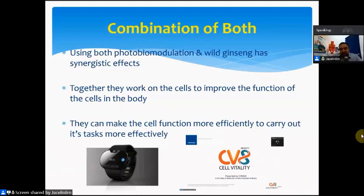So the combination of both is a very effective combination. This is known as synergistic. The word synergistic means two things that work in combination in tandem together. So they work very effectively to make each function more effective than on its own. So photobiomodulation, as explained just now, has a particular technique of working. And ginseng, on the other hand, has a particular technique of working. Now, when they are used hand in hand, they potentiate each other. Potentiate meaning that they help each other to be more beneficial. So together, they work again on a cellular level to improve the function of the cells in the body. This makes the function of the cell more efficient to be carried out. So the task of the cell can be carried out more effectively.